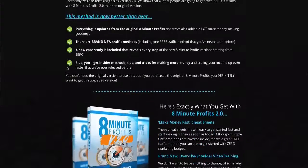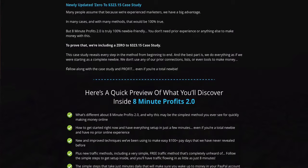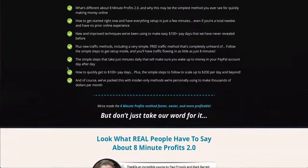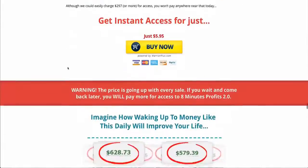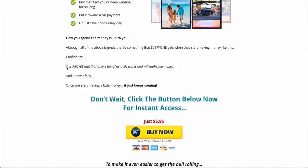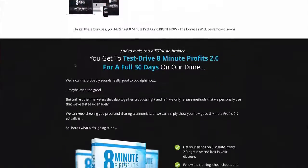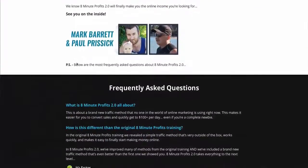So again, this is just a sales page. The hype and all this stuff is something that you need to kind of overlook and just take my review for what it is. Okay. Because they're going to try to hype this up because obviously they want people to buy the product, which is just the name of the game. So this is the sales page, just so you get a clear idea what's going on.